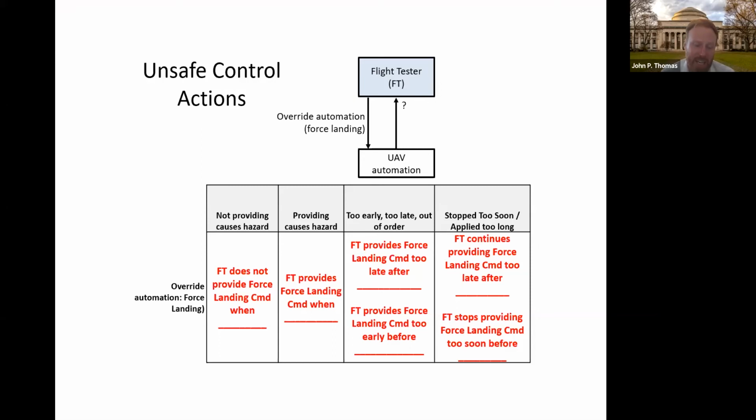The flight tester does not provide force landing command when what? You could think in terms of mission loss, not getting testing done that we need to, but is there a context in which you really, really need to force a landing, or you're in more trouble than losing flight data?